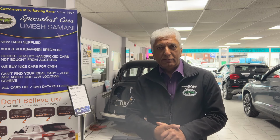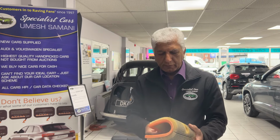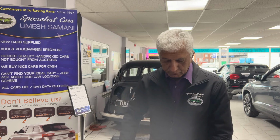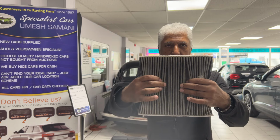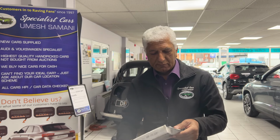And of course, curiosity always gets the better of me. So that's one of the filters there, as you can see, absolutely filthy. Worse still, just look at that one. The evidence speaks for itself. So there we have it.